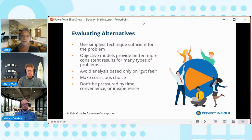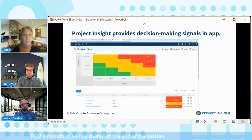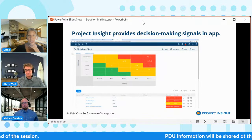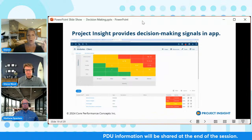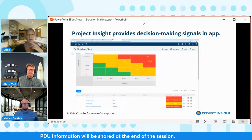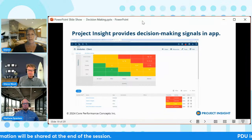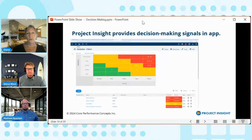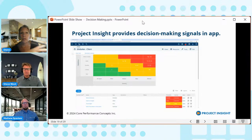But we also don't want to necessarily be pressured by time, convenience, or inexperience. Use the right amount of time you need for the complexity and criticality of the problem we're trying to solve. But once you do, we've got to make a decision, right? So here's that chart that Steve was talking through that we have available in Project Insight, to be able to prioritize, identify and document. From a discipline standpoint, as a project manager, when you do make a decision and you get a result, it's really nice to document how that went so that somebody can use it down the road.